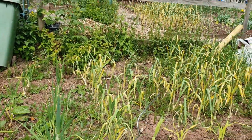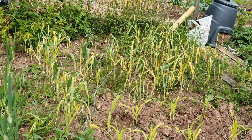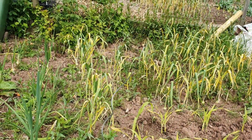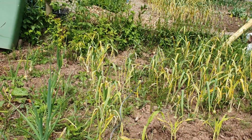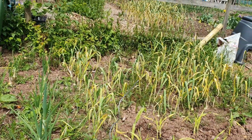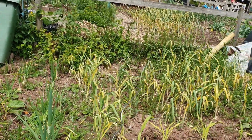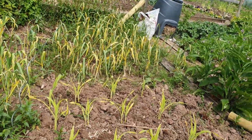And the garlic, although it's pretty rusty, it never seems to affect them in any way. The bulbs don't look that big, but they might have another little growth spurt before I dig them up. We'll have to wait and see. But they're nearly ready. There's very little green left on them at the moment. There's a lot of scapes there I can take off and eat. I'll have them in my salad, but that means they're pretty much done.